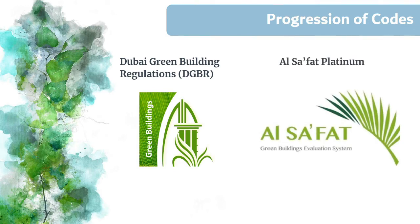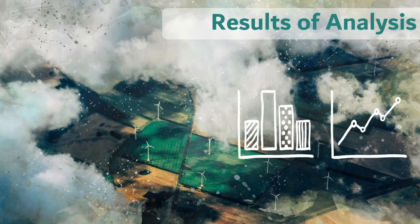Later in 2016, Al-Safad Green Building Rating System was launched. Al-Safad system enhances building users' safety and ensures a more sustainable environment for future generations. It also encourages innovation to achieve integration between green systems and technologies in the building design, which in turn is reflected in improving performance, reducing energy consumption, increasing the efficiency of electrical and mechanical systems, and therefore reducing the carbon footprint. Moving forward, the next part will be discussed by Hasan, where he will go through the result analysis and conclusion.